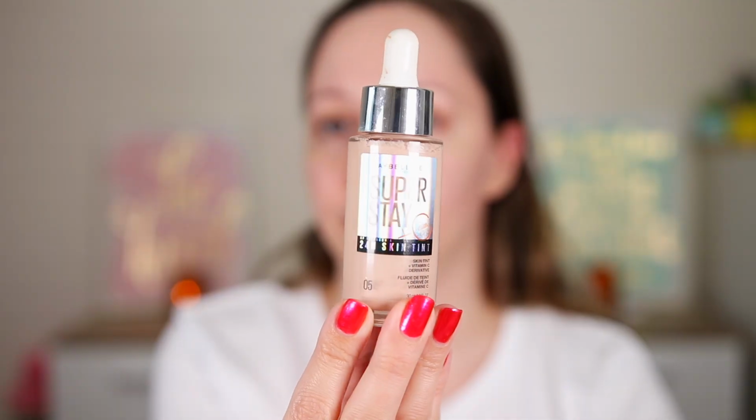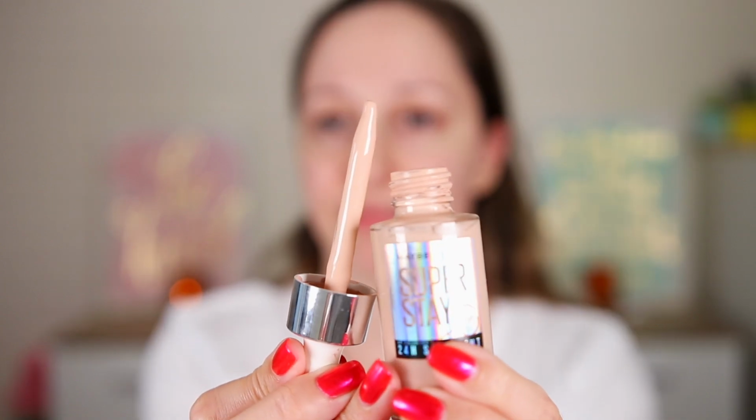For foundation, I want something natural but also some coverage, so I'm gonna be using the Maybelline Super Stay 24 Hour Skin Tint. I have the shade 5, and this one is gonna give a beautiful glowy finish to my skin. It is very natural, and I'm going to apply this all over the face to cover a lot of the redness that I have and discolorations.